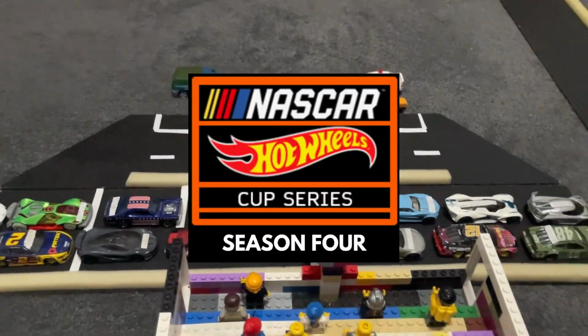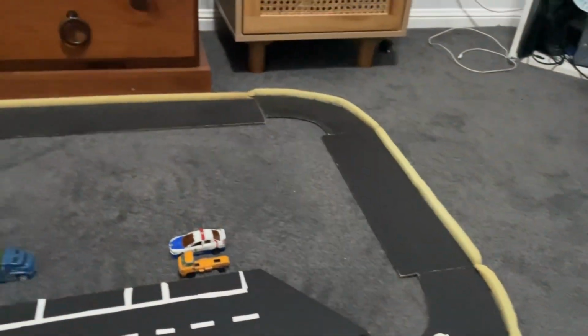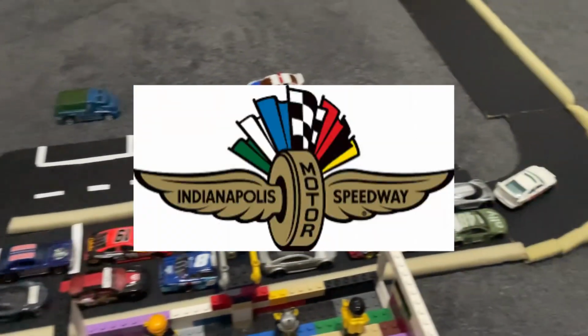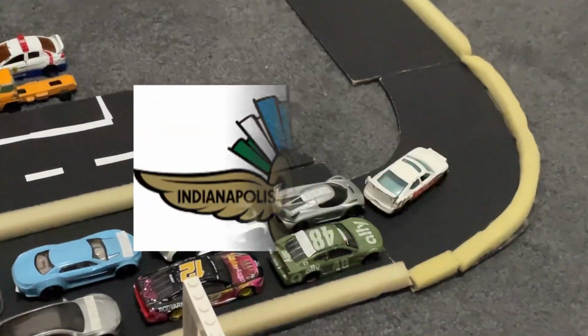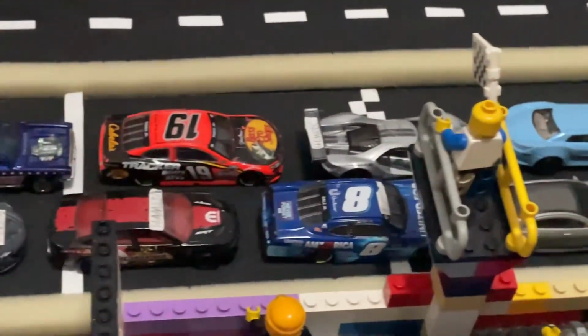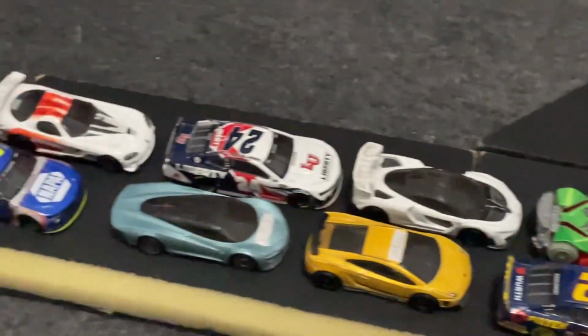5 races down, 5 to go, and what better place to continue than the famed and historic Indianapolis Motor Speedway. Welcome, ladies and gentlemen, to race 6 in season 4 of the NASCAR Hot Wheels Cup Series here on the Arctic Fox Racing Network. Last time out, we saw Martin Truex Jr. lock himself into the playoffs by winning at Kansas Speedway.